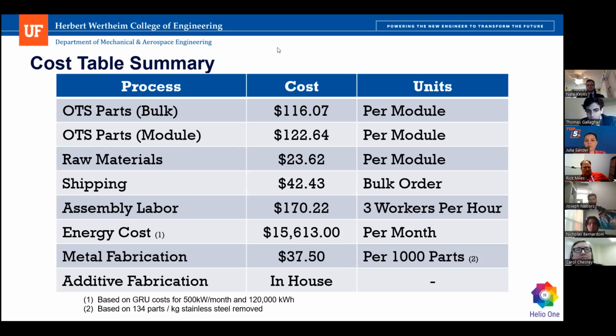Which I guess was another question I didn't ask. The 146 bulk or whatever it was, is that the per square meter dollar amount, or is that per module, per bulk modules dollar amount? Well, that was per module, but each module has 1 square meter of reflective area. So both. Got it. Yeah.